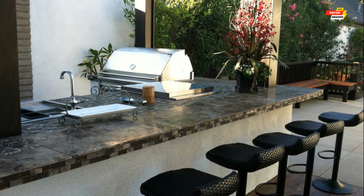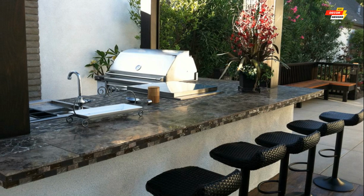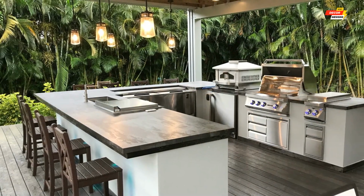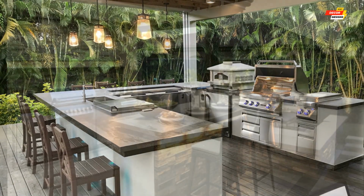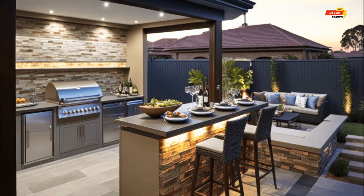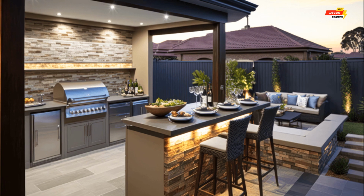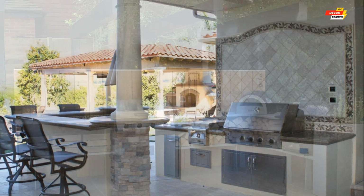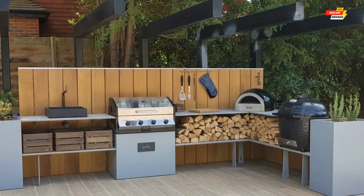First, enhanced outdoor living. It extends your living space, allowing you to enjoy the outdoors for longer periods. Second, social hub. It creates a gathering place for friends and family, fostering memorable experiences. Third, increased home value. A well-designed outdoor kitchen can significantly boost your property's value.